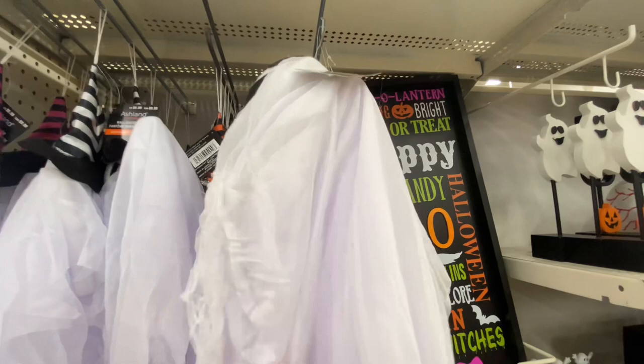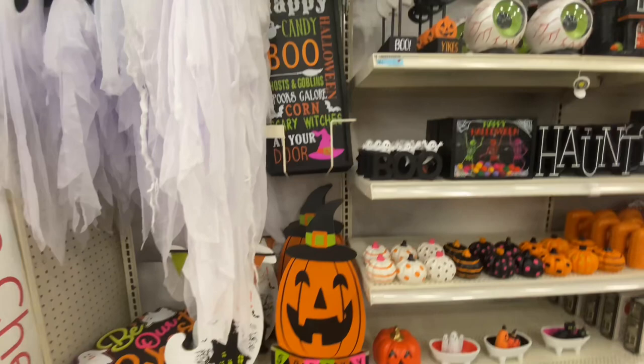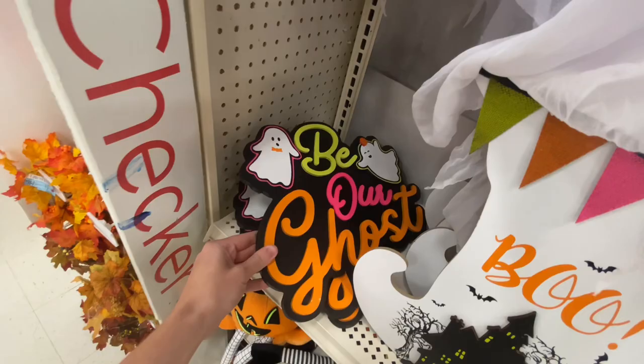You'll also notice a lot of their stuff is very bright with the Halloween colors, very vibrant and very poppy, which can be good or bad depending on your taste. I think it's very different. I don't have a full opinion on it yet, but I will say I prefer something different, and so I'll take it. Here we have a ghost. Be our ghost. The pun game's a little lacking on that, but whatever.